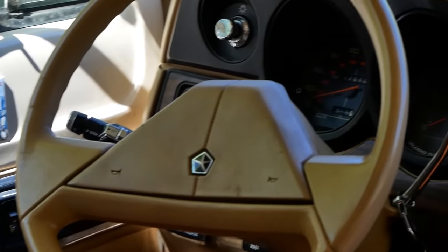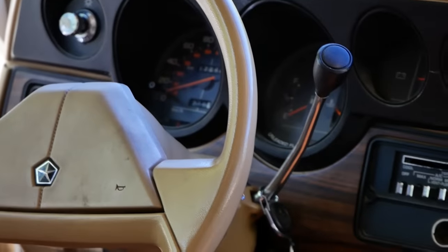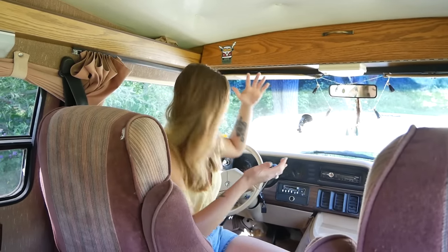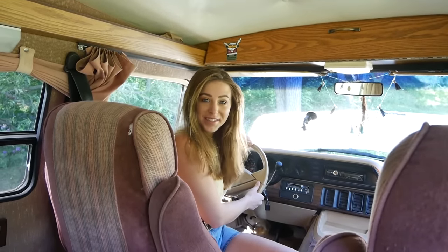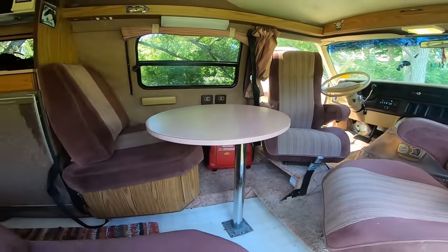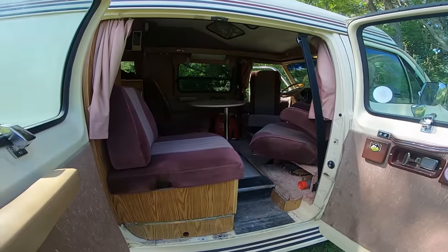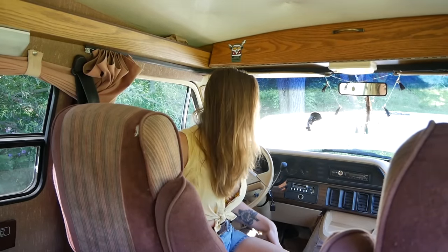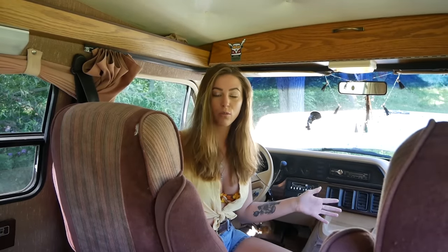My van is equipped with power windows and locks, cruise control, and even air conditioning. Inside, up at the front, we have obviously got the captain's chair, which is my seat. The captain's chair and the navigator's chair both swivel around to be able to sit at the table, as well as turn down to be two individual single beds. Then up here, we've got some storage, and then this is just kind of my glove box. So, other than that, I don't think we've got too much more to say up here.